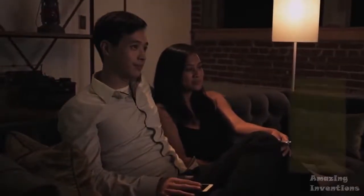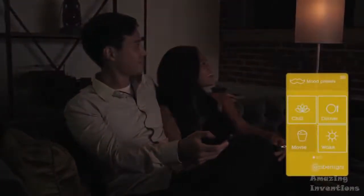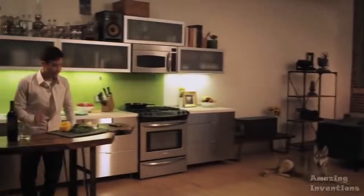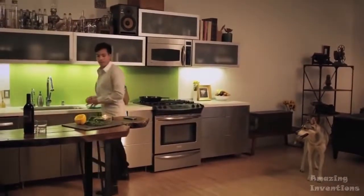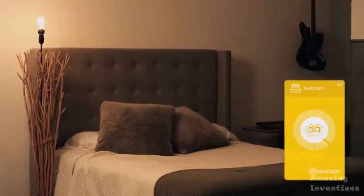With Emberlight, we enhance your experiences with preset moods, proximity detection, and lights that bend around your life. We want the ability to give time back to you. Walk into your house, the lights will go on, and it'll just do what you want it to do. Mobile phones let us get a handle on our communication. It's time we use that same technology to get a handle on our home.